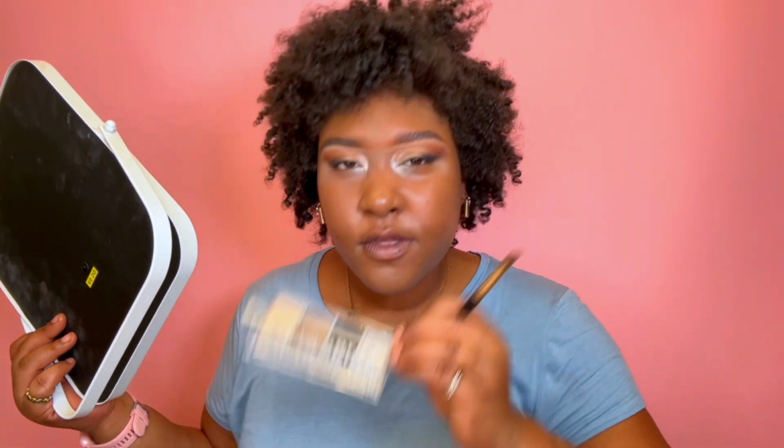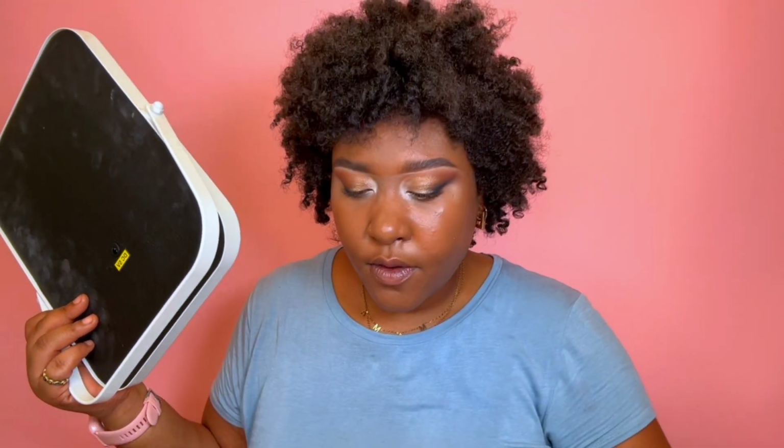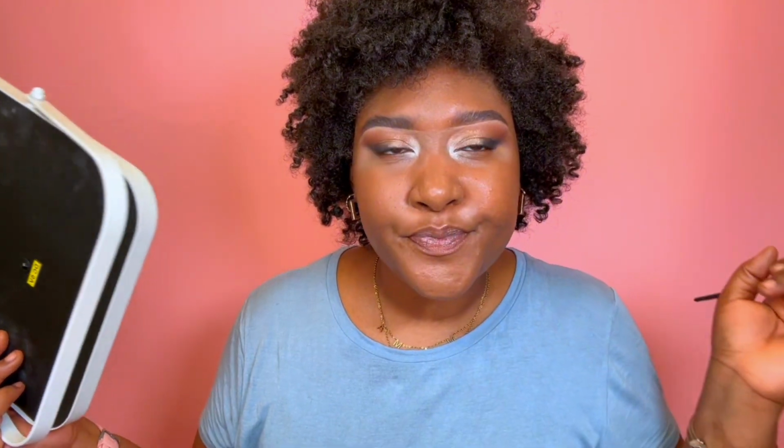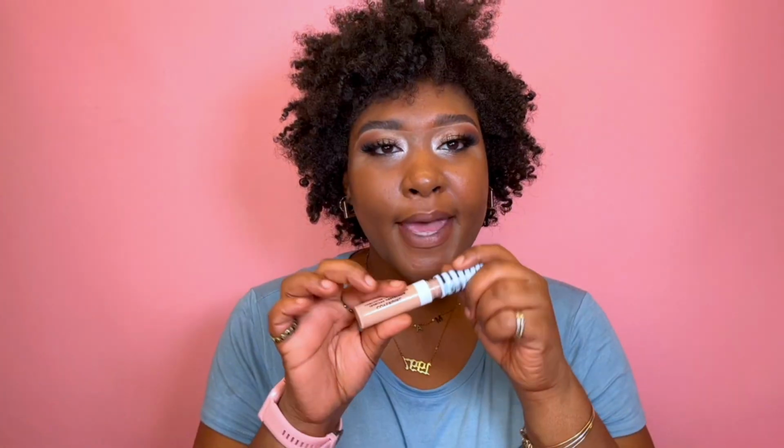Take the silver on the end right here with my finger and just dot it on top as well. And it's so bright. We're gonna take that same black and put it on my waterline. I did have to bring my own lashes, so I'm gonna put my lashes on. Okay, let's finish up the face. Bring back the concealer.